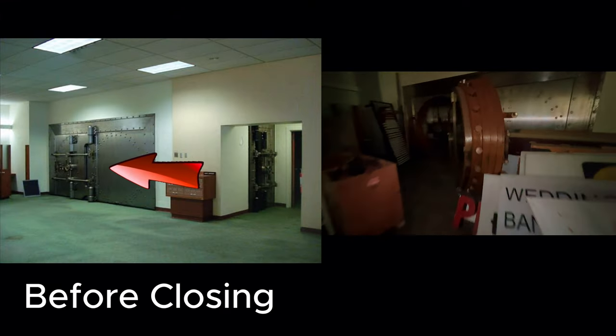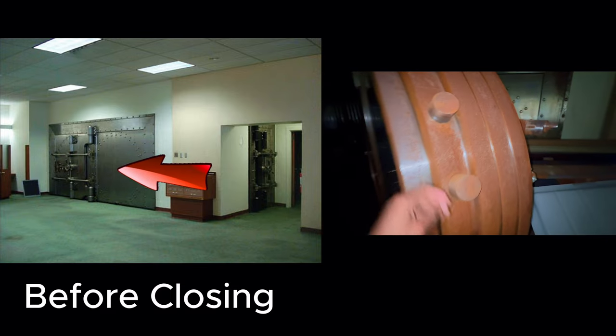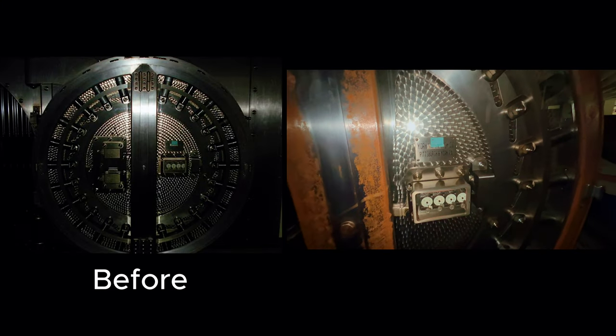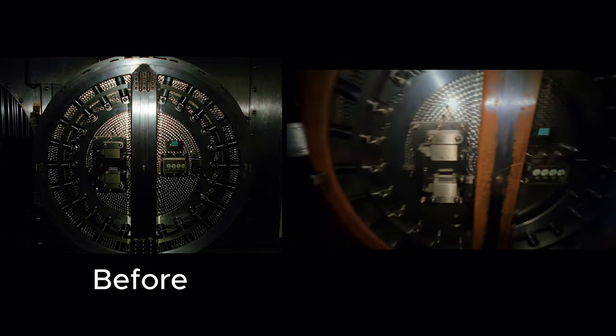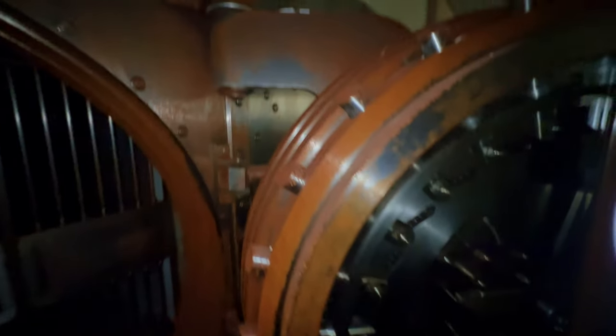And there's another vault over here. Look how big this is. It's huge. Look at that. This one's massive. Look how big that hinge is. Jeez.